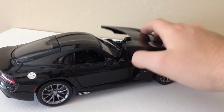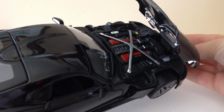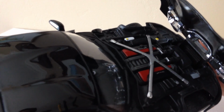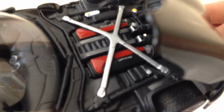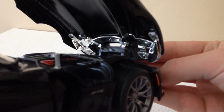Under this hood, the model offers a pretty good representation of the Viper's 8.4 liter V10. Detail is somewhat lacking though. As you can see, it's just a single mold plate in there with some paint detailing. Not a whole lot of detail on the engine overall. On the engine right there, you can see it says Viper. It's a little Viper detail. And then under the hood, what you see is the assembly for the front headlights, which doesn't look very good overall. So if you have the model on display, that's a little bit of a downside.